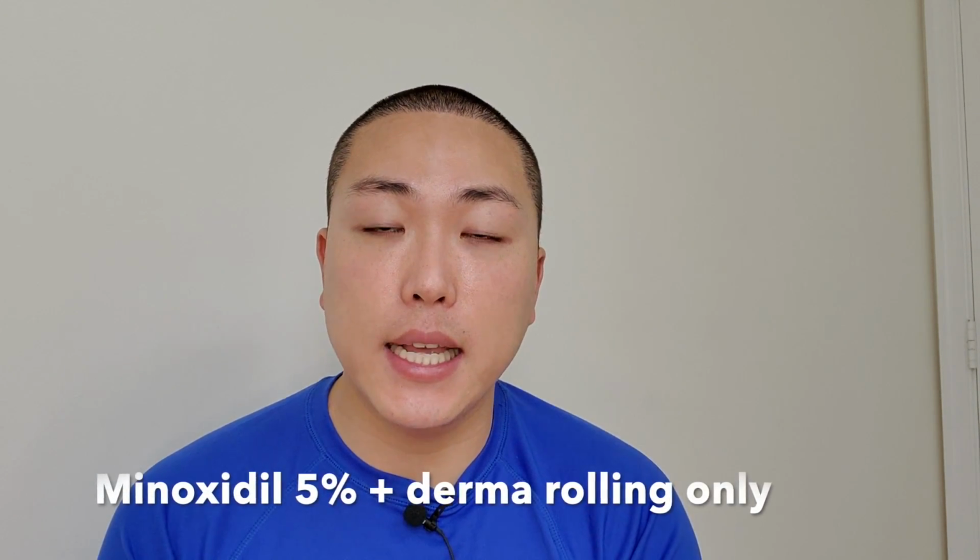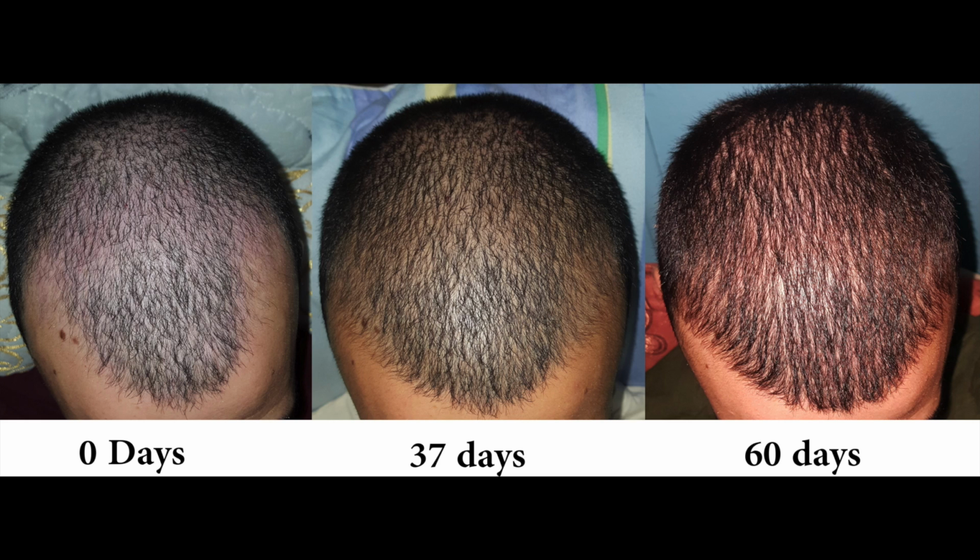Now, this next guy goes by the username BibWow on Reddit's hair loss forum, subforum Tressless, and he's been using Minoxidil 5% and derm rolling only. So no finasteride or other 5-alpha reductase inhibitors. And you can see definitely deep temple recession on both sides. And after 37 days, you can see some significant improvement to the temples, as well as hairs can be seen where he previously didn't have any hairs. And then by the 2-month mark, which is incredibly remarkable given the short period of time, he has literally regained all of his lost temple recession.